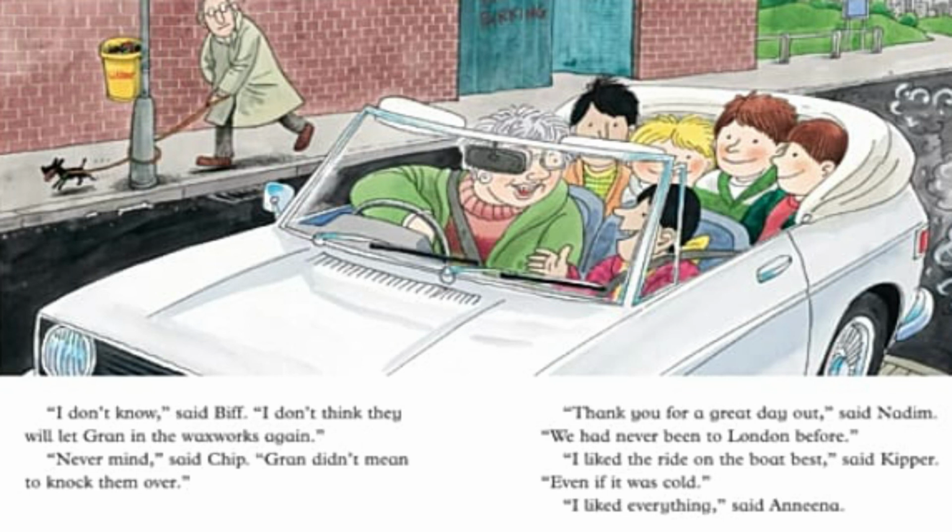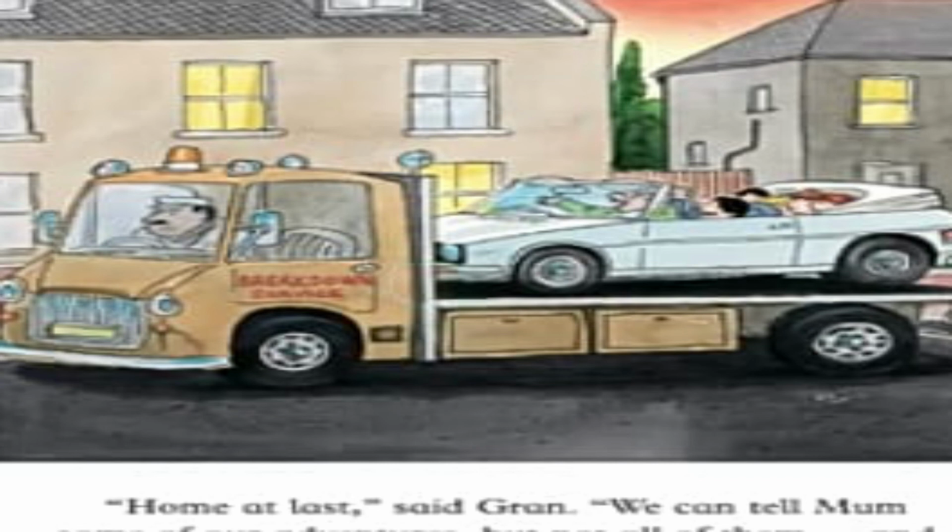All of them were at last home. Their car was on a type of van, and they were at last home. We can tell Mom some of the adventures. At last we're home. So that's the end of the story.